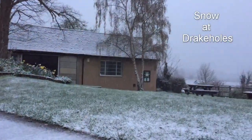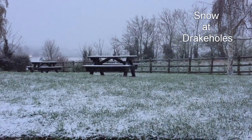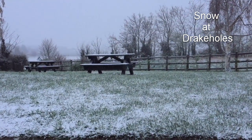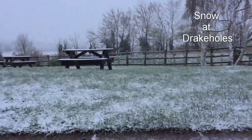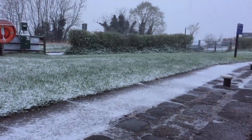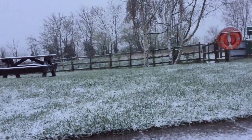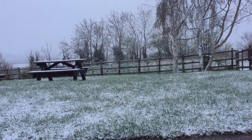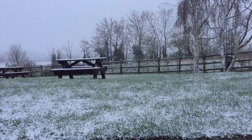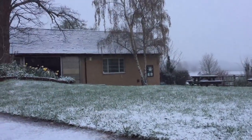It's the last day of March 2022, and we wake up this morning and it's snowed. Didn't quite expect this. I thought it was going to be a bit frosty. Yesterday was pretty wet, and we thought it was going to be a frost overnight, and a nice clear day today, but it hasn't started off quite as we expected. Almost like we're back to winter again.